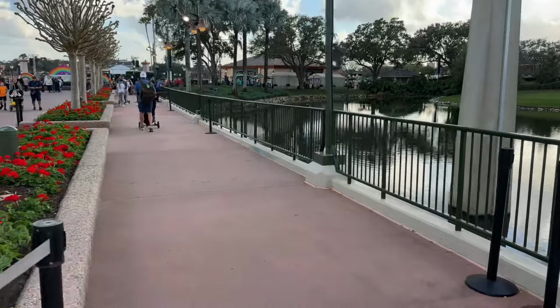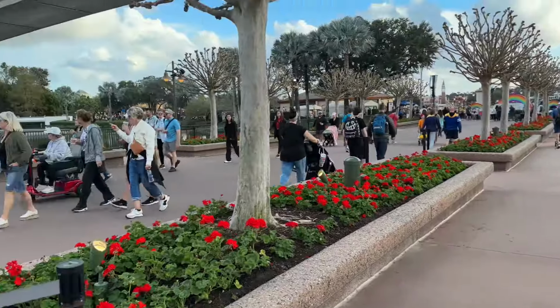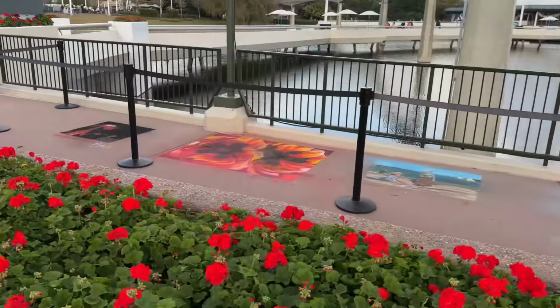Normally there's a lot more chalk art here, and I'm not sure if it just got washed away by the rain today, but there is some on that side as well.